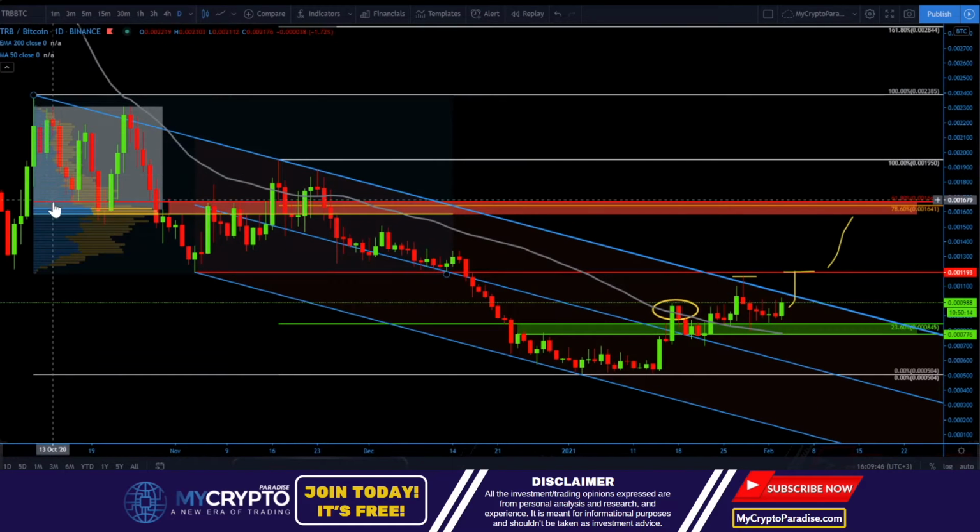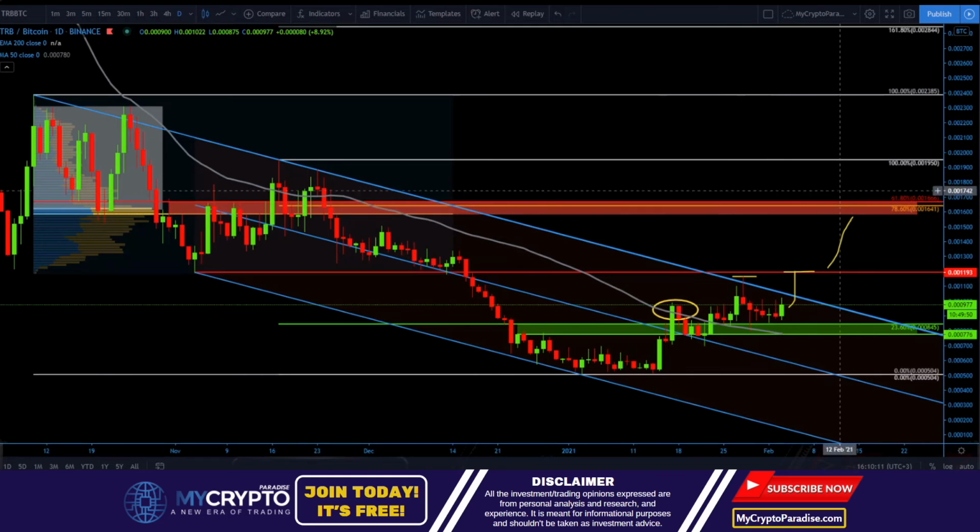Now you can see this consolidation box, and the price has been moving back and forth, after which we finally had a break down and there was this downtrend. So this level is an extremely important supply zone right now. And this is a very interesting level because of that.